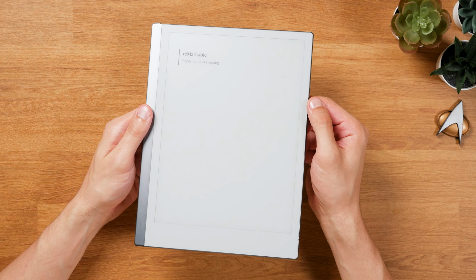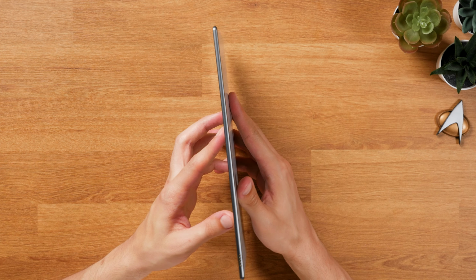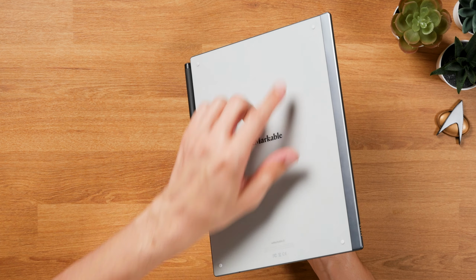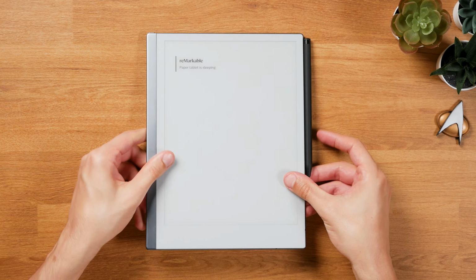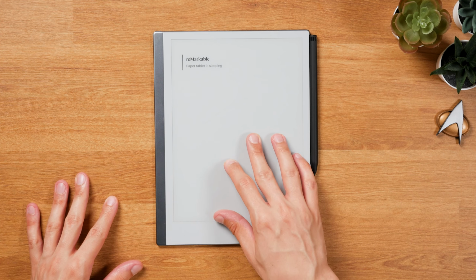Now let's talk about haptics, build quality and handling. Starting with the reMarkable. This is hands down the best in terms of build quality and haptics among the three. Not that the others are bad, not at all, but there are few compromises with the reMarkable. It's an incredibly thin piece of hardware and still manages to feel very sturdy. But more importantly, it's also functional. The magnetic pen attachment is perfectly balanced, neither too strong nor too weak. And the rubber feet on the back are incredibly useful if you're using it without a cover.